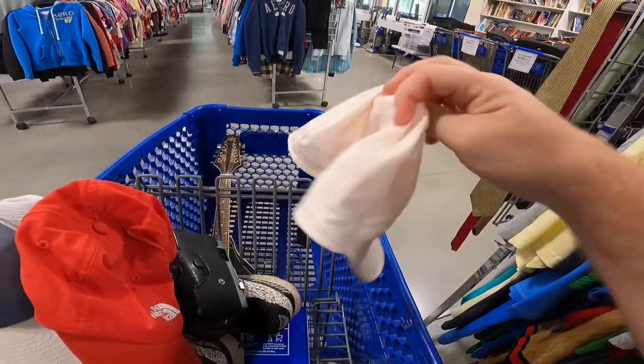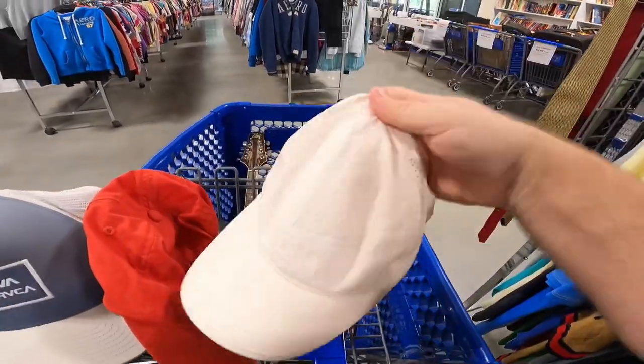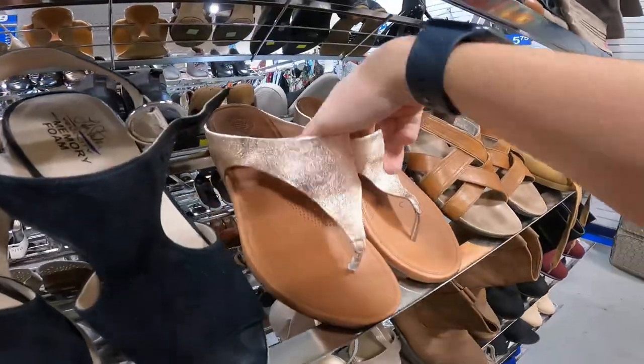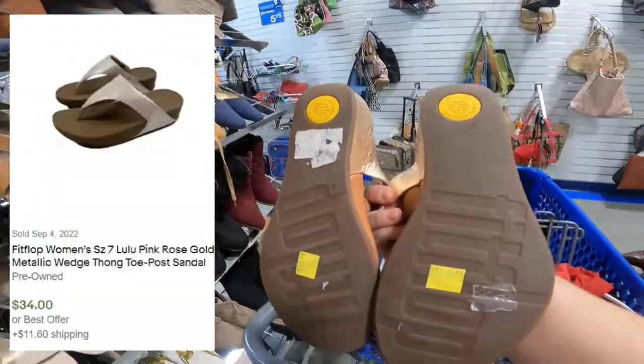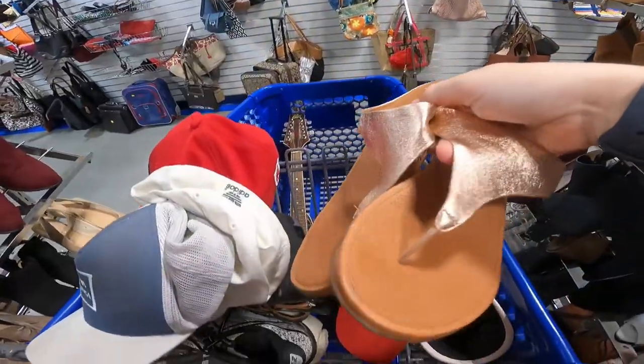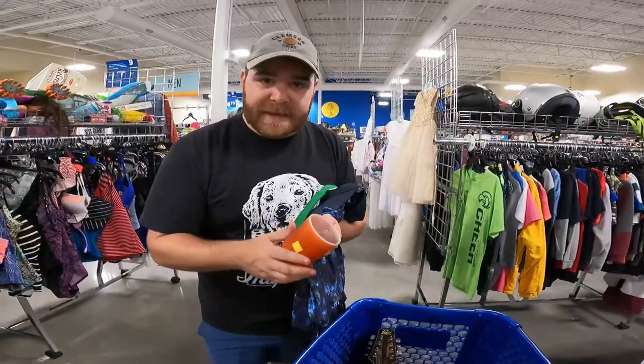And a Nike little strap back as well. All these hats are only 50 cents each, so this should sell really well. Just came back to the shoe section and I found this pair of flip-flops. If you're not familiar with this brand, it does pretty well and it sells pretty fast, so I'll pick this up. So I think Haley has rounded up here.